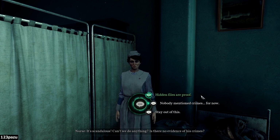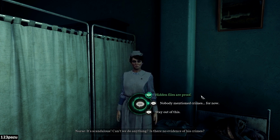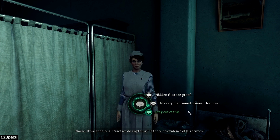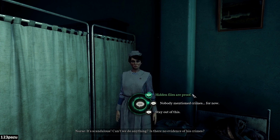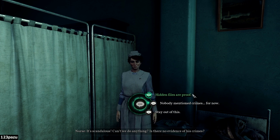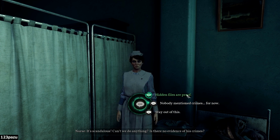Hidden files are proof. Nobody mentioned crimes for now. Stay out of this. That sounds a bit rude, but it's for her own safety, guys. But at the same time, I don't mind having a teammate. Maybe she can help me out in locating the hidden files. That will certainly prove useful, guys. We can expose whatever Dr. Fuller is doing and make it public. So, yeah. Hidden files.